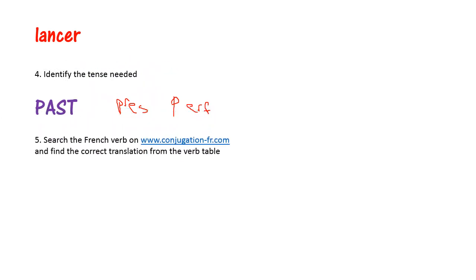So we're going to search for the verb on www.conjugation-fr.com and find the correct translation from the verb table, bearing in mind that "they" is "ils" with an S, and also we're looking for the present perfect.